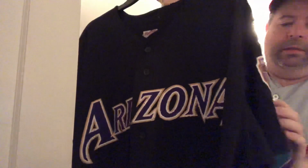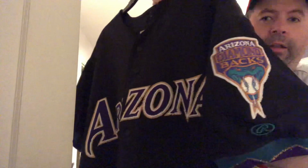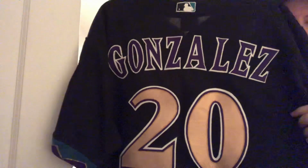This is a black Diamondbacks jersey. Love the sleeve cuffs. There's the same on the Schilling. Really love them. So much going on there. Diamondbacks. Luis Gonzalez. And then I got this one.